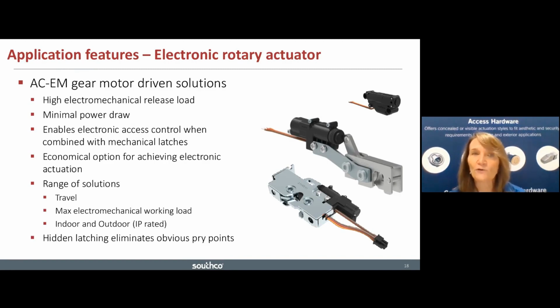Looking at our electronic rotary actuator. These are our ACEMs. They are gear motor driven solutions, just like our R4EMs. They also offer that high electromechanical release load and that minimal power draw, and these enable electronic access control when they're combined with one of our mechanical latches. A couple solutions here to the side to just kind of show you how that could be done.